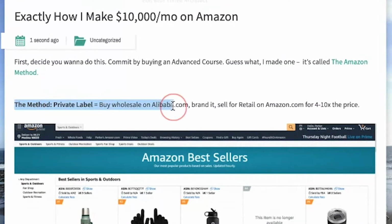What is the method? We're talking about private labeling here, which means you buy wholesale, you brand it, and you sell for retail on Amazon for, on average, 4 to 10 times the price.